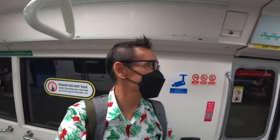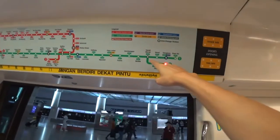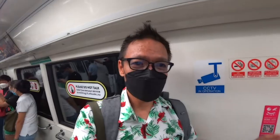So I'm on the MRT now, going to the city. But I need to change at Tanah Merah. Don't need a seat. To get to the city you must change at Tanah Merah.